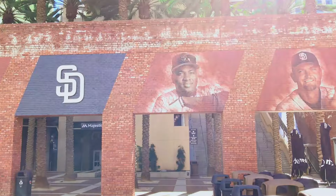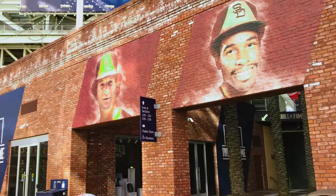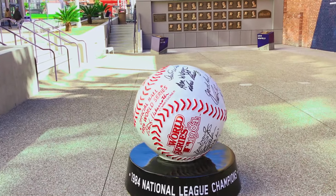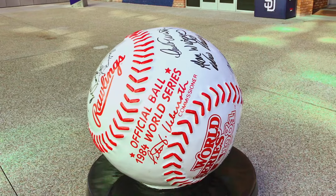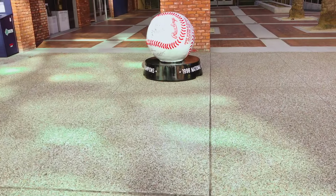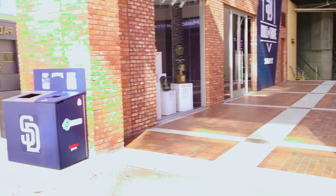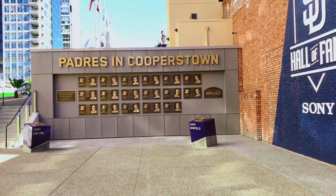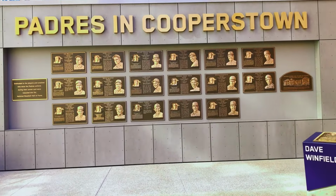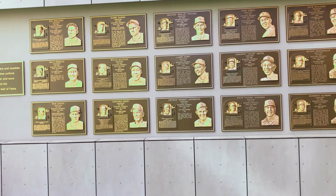Can you recognize this San Diego Padres? I know Tony Gwynn. I don't recognize the rest of them though. Oh, guys, look at this. Giant baseball, autograph baseballs. National champions commemorative ball thingy. Let's look at this Padres Hall of Fame here. Cool, eh? Let's keep walking.